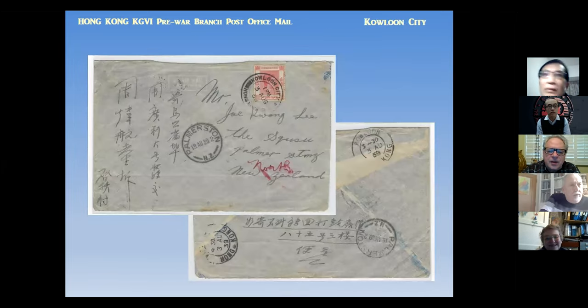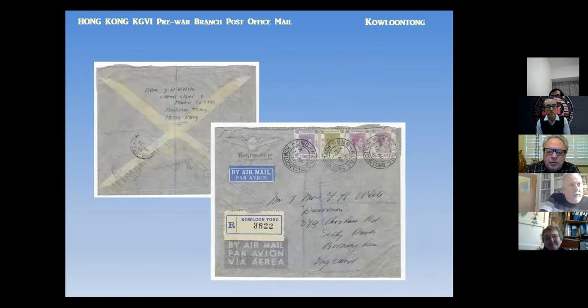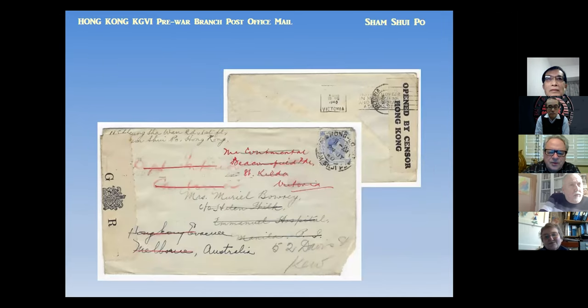Then I've got a Kowloon City airmail rate to New Zealand, 1938-39. Another Kowloon City surface mail, 30 cents to USA. Kowloon Tong airmail. This one I don't think I remembered I had when Richard, when you asked for the census, I don't think I sent this one, so I can share it with you if you want. Yes, please. A couple of Sham Shui Po surface mail. Another surface mail. This one was multiple times redirected from Philippines to Australia, but there's no markings except the Australian receiver.